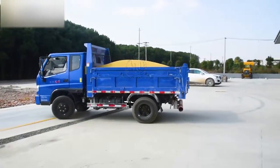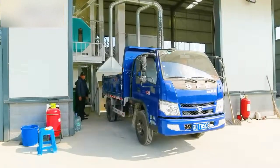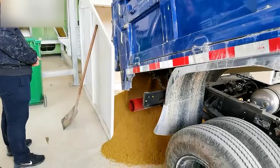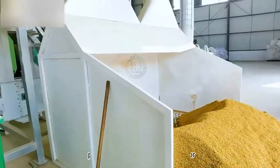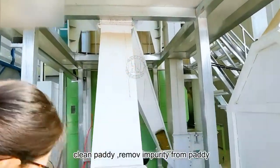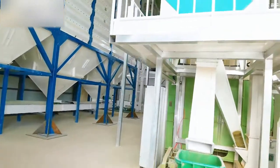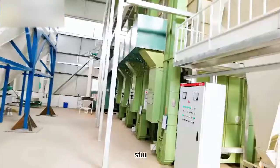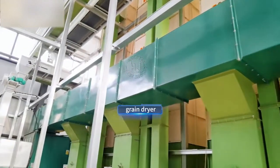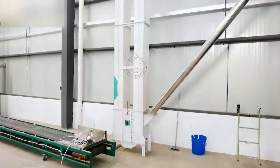And then the paddy will go directly to the inlet. Paddy will go through here, go to the elevator, and then go to the storm cleaner machine. It can clean the paddy and remove impurities from the paddy. Then the paddy will go directly to the dryer machine. The dryer machine can bring the paddy moisture to 15%, and then it can be used for the rice mill plant machine.